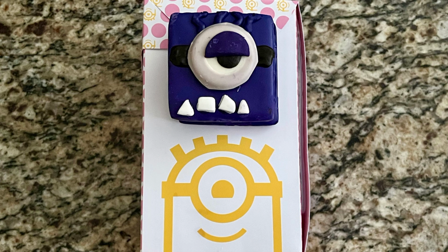It says Bake My Day, which you can't see. The box is super cute. I'm going to guess it's probably, it looked like it might be in the $6s. I think that's the price, but it was really tasty. I thought it was very good. Like I wouldn't have complained.